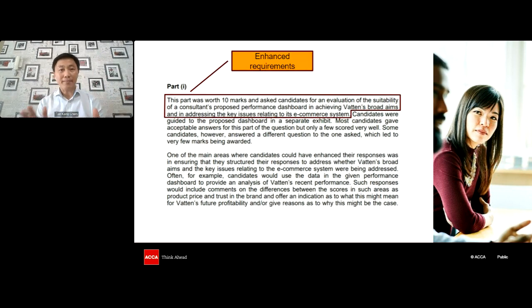Guys, again, if you want to improve your exam performance in APM, first and foremost, particularly your exam technique, you have to always improve your ability to read and understand the requirement fully and correctly. That is always the number one skill that you will never want to compromise. If you fail to understand what the questions want, then you are unlikely to provide quality answers to gain the marks.